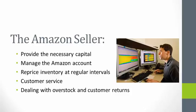Customer service, again, if you're doing hundreds of books per day, you're going to get a lot of customers contacting you with problems, issues, concerns, comments, and it is the Amazon seller's responsibility to, in a very timely manner, get back to all these people. In fact, if you wait longer than 24 hours to respond to a customer, Amazon starts to ding you, and your seller metrics start to have a negative impact. And so it's really important to stay on top of that.